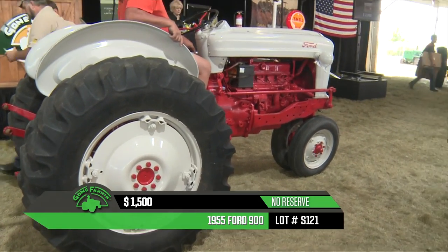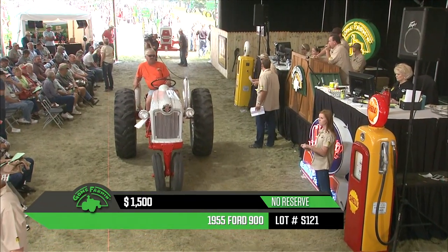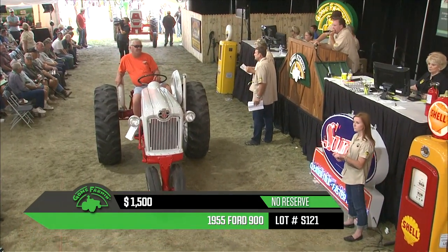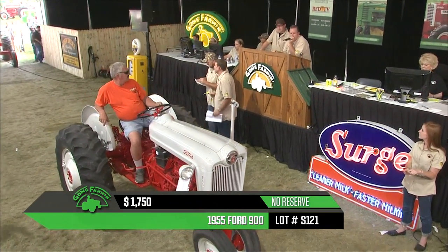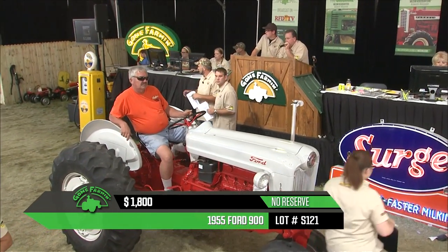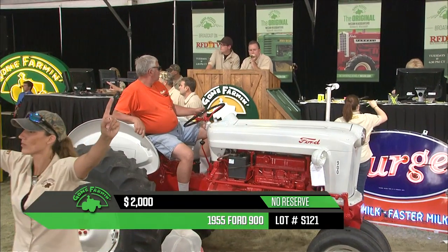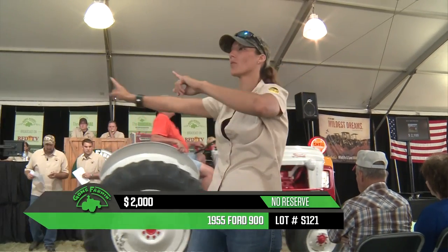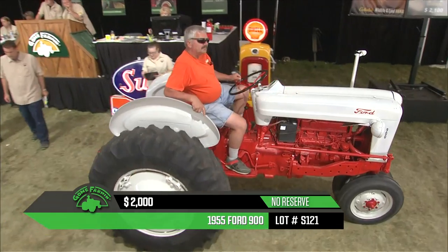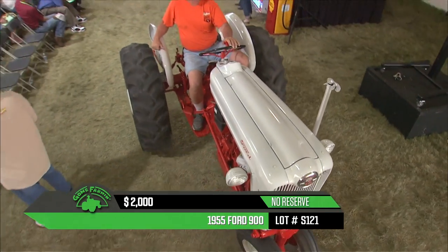$1,500 bid right now. And of course, the thing with me, I wear a size 13 boot, and the way these brakes are configured, you have to lift your foot up and set it down. I always end up tripping and not getting my leg up high enough to get on that brake. But they are a fun little tractor to drive. That little 4-cylinder engine, Ford design, just runs so smooth. $2,000 on that 900 Ford.